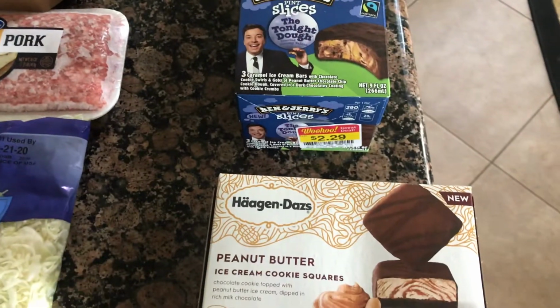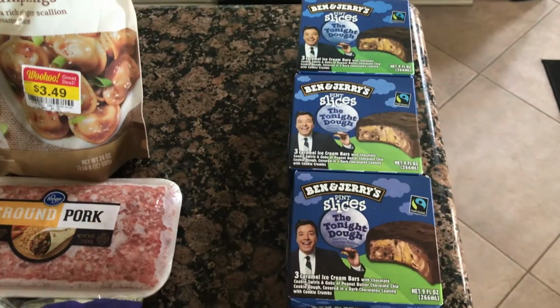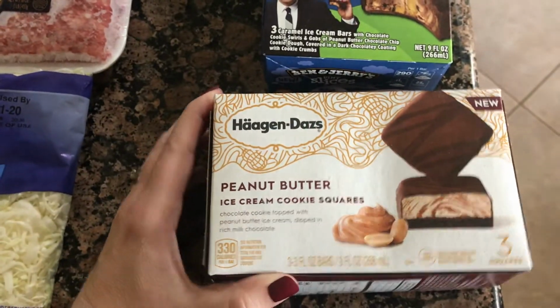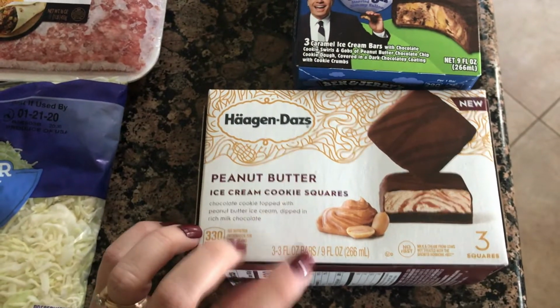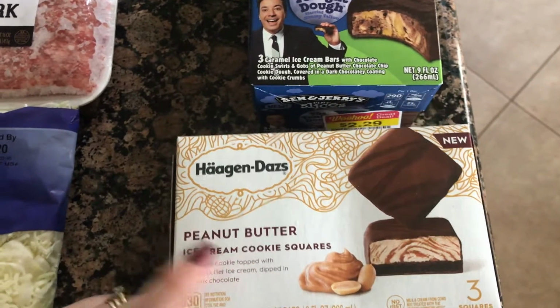And then lastly, I picked up some dessert items. The girls, I just stuck my finger in the camera. Sorry about that. The girls like to have something sweet on hand. And I picked up these because this was the only one marked down, $2.89. So these are peanut butter Häagen-Dazs ice cream cookie squares. Sarah's not a peanut butter fan though, so I know she won't eat these.